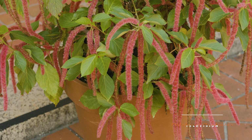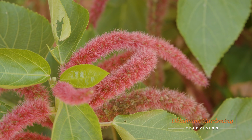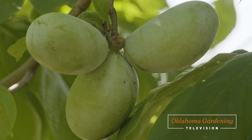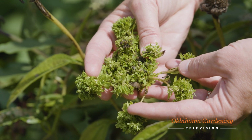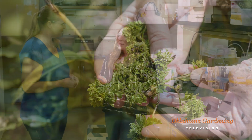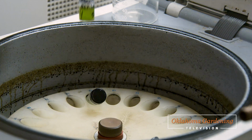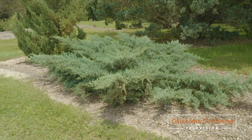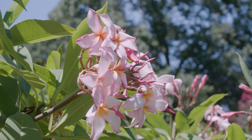Welcome to Oklahoma Gardening. Today we're showcasing several unique plants. We start off with the chenille plant, then the popular pawpaw tree. I share with you about a plant disease that we have here at the garden. Then we head indoors to see the lab research that's being conducted on some hops that were harvested a few weeks ago. And finally, we wrap up back out in the garden with 2 more plants.